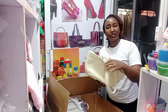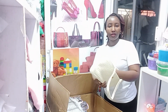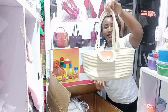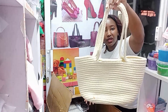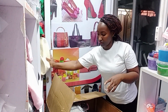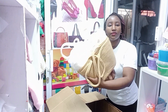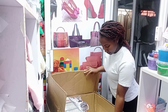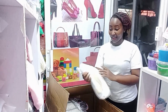So these ones, we brought them last time. You people loved them, so we have also brought them again. As I told you guys, these bags are trendy. So many people love them. And as you can see, the quality is really nice. We have a lot of this type too. There are so many of them. Oh, the white, the first bag that I showed you. Let me show you in white.